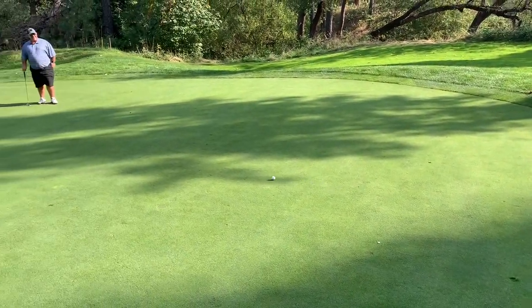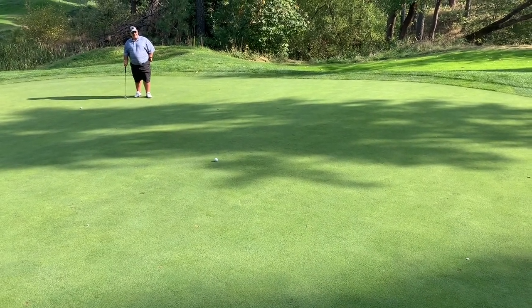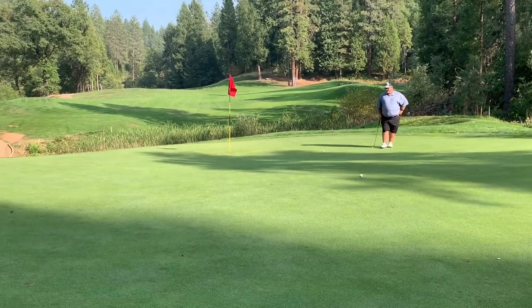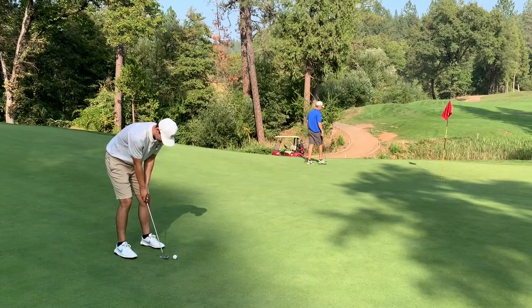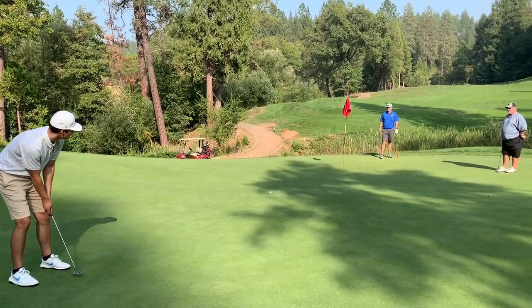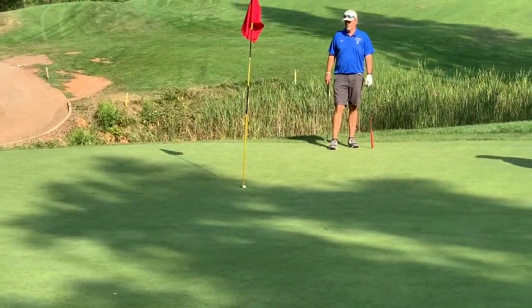It needs a little more. Get to the hill. Oh, and my ball is right where that marker is, but there's this massive ridge. It's gotta go down. It's gonna be a very tough putt. Let's see what Ryan can do. There it goes. It's gonna be a good putt. Still gonna roll out a little bit because of the slope, but nice shot, Ryan. Get in the hole.